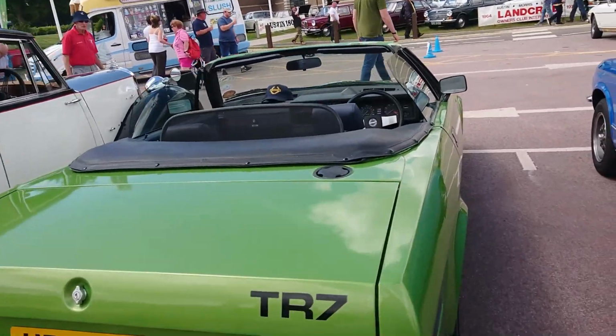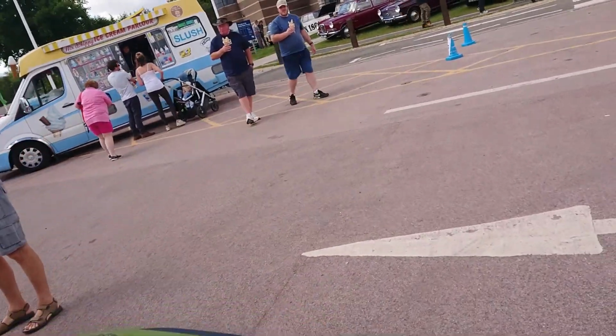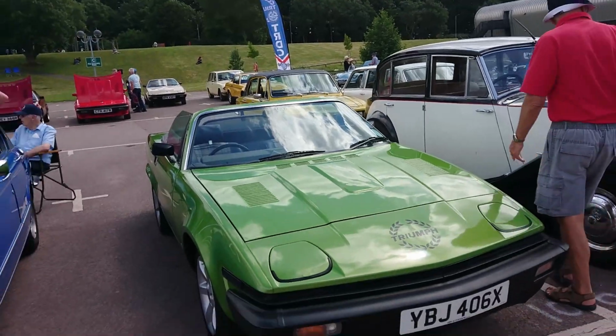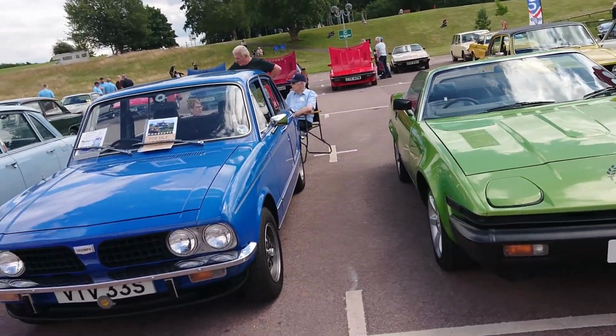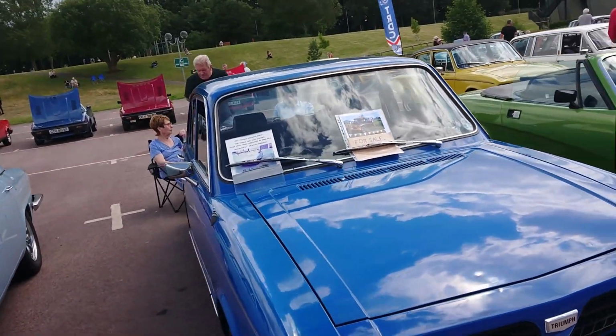1980 to 1981 Triumph. Sorry, 81, 82 registration, but built before the Canley factory closed in 1980 because the boot lock is still the Canley boot lock as opposed to the Solihull boot lock. 1977 Dolomite 1500 HL.